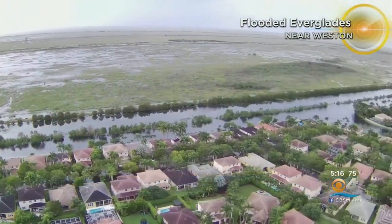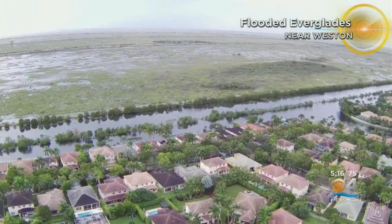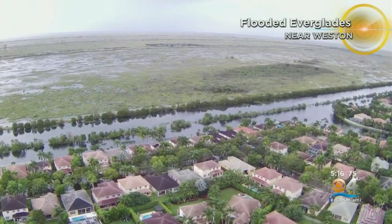Or let's check in with Craig Setzer, because the last thing we need right now is more rain, but apparently some parts are getting it, right, Craig? Well, yeah, there's a little bit of rain out there. You know, I shot some video earlier today. Check this out. This is the Everglades right here on the western edge of Broward County. And it is wet, wet, wet out there.